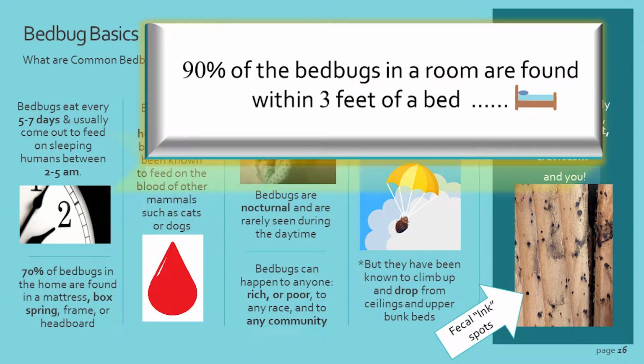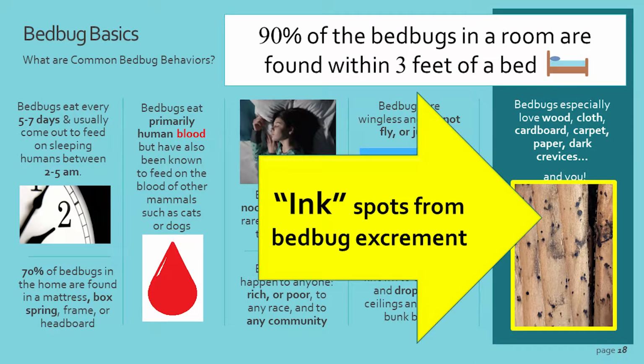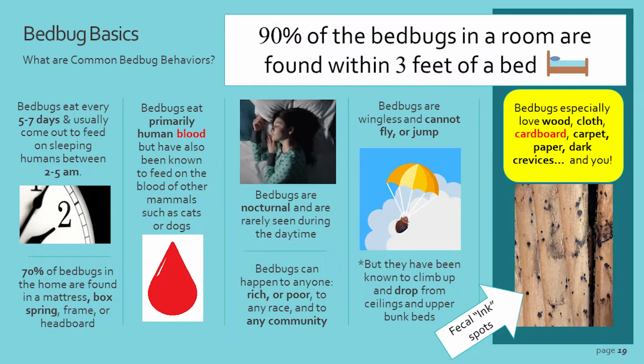It is important to note that 90% of the bedbugs in a room are found within 3 feet of a bed. It is important to note that bedbugs cannot fly and they cannot jump or hop, but they have been known to climb up a wall and drop from a ceiling to reach their host. These ink spots on the wood bed frame are there from the bedbug excrement. If you see a lot of tiny black ink spots, you could have an infestation. Bedbugs especially love wood, cloth, carpet, paper, dark crevices, cardboard, and you.